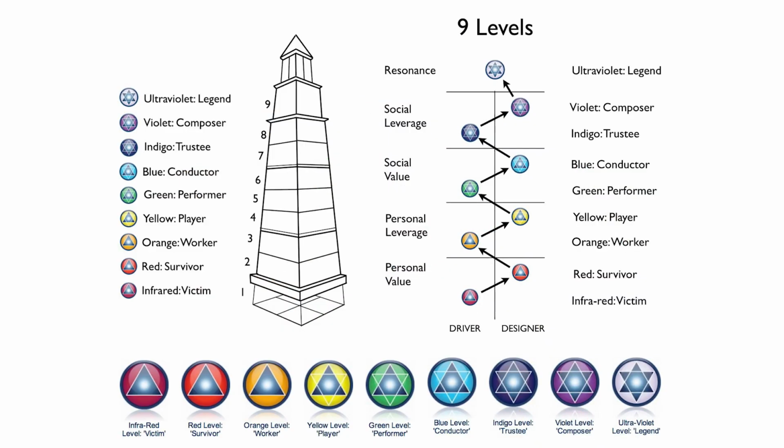And then finally, we have the ultraviolet legend. Einstein, Gandhi, MLK, Mother Teresa, the Dalai Lama. Money isn't even an object at this level, only impact is. Which, like a legend on a map, their lives imprint our culture with understandings that help the collective navigate life.